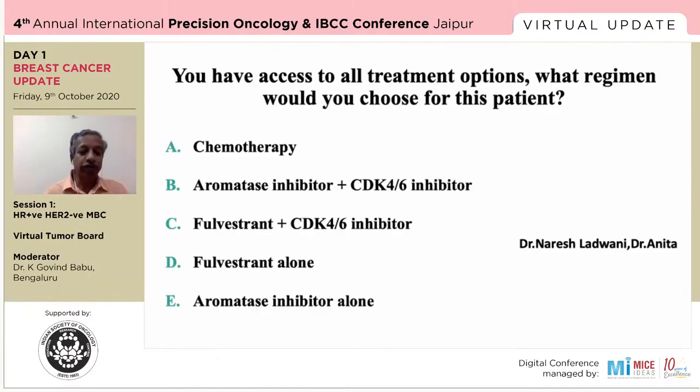So why do you believe that you would use fulvestrant in place of aromatase inhibitor? Some of the recent studies have also been. Now, another thing, I do keep fulvestrant for my next line because if it fails, I will use alpelisib with fulvestrant, which I've done already for a couple of patients. Correct. So point number D holds good. That's my first choice.